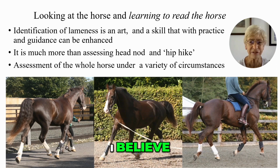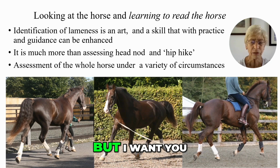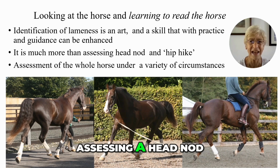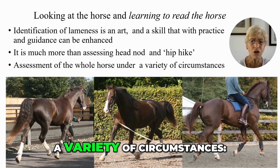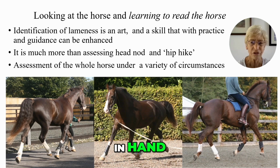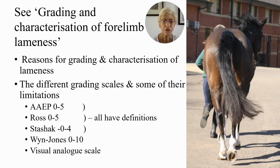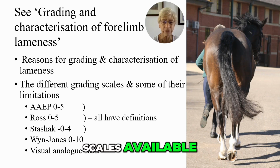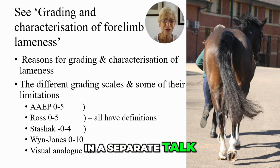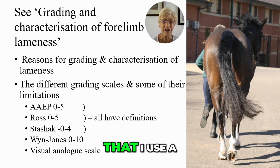Identification of lameness, I believe, is an art and a skill that with practice and guidance can be enhanced. But I want you to understand that it is much more than assessing a head nod and a hip hike. We need to assess the horse under a variety of circumstances: in hand, on the lunge, and frequently with hindlimb lameness, also ridden. The reasons for grading and characterization of lameness and the different grading scales available are discussed in a separate talk, Grading and Characterization of Forelimb Lameness. Suffice it to say that I use a 0 to 8 ordinal scale.